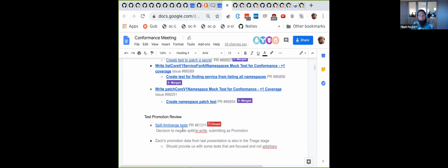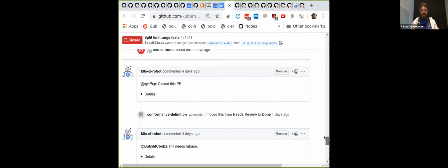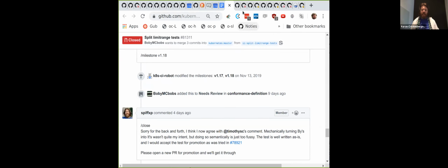There was a split limit range test. I know that Aaron looked at that and commented on it. And there has been a lot of conversation. It sounds like we're ready just to resubmit as a promotion. I can dig into that if we want, but to recap, there was a test case that exercised a whole bunch of functionality of limit range by creating it and then creating pods this way and creating pods that way and creating pods this other way and then updating the limit range and then creating it this other way. And I felt like, gee, that one test is doing an awful lot to describe a single behavior. And so I suggested breaking it up so we had a behavior per test.